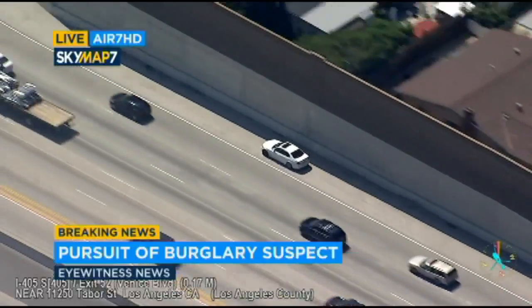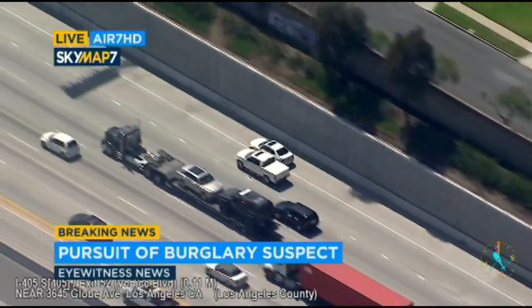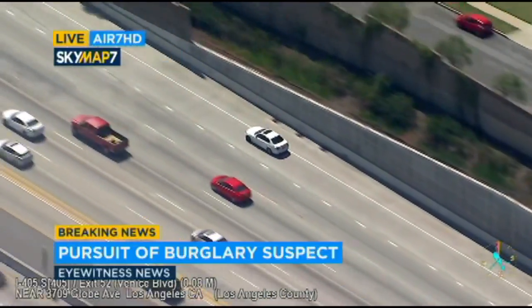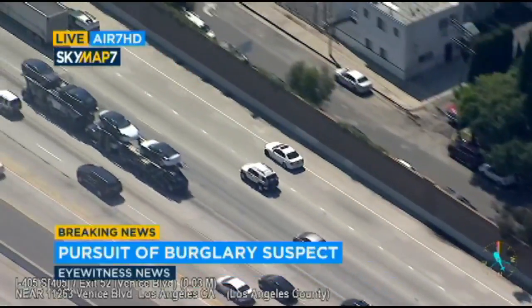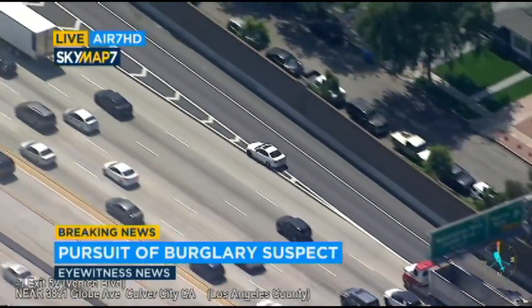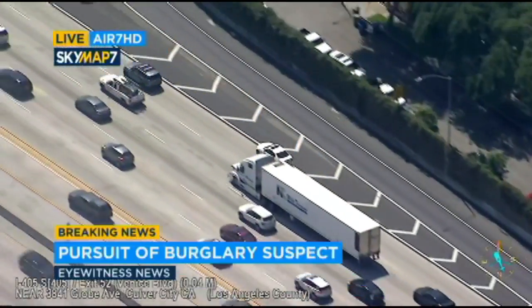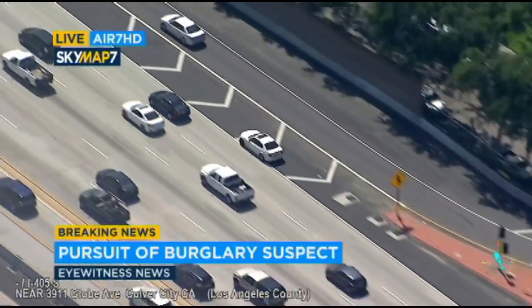Let's give you a little lesson on what you could see on your screen, and you get a lot of information there. He looks like he's really accelerating, by the way. But there we have, you could see on the bottom right-hand side of your screen, it says the 405. He's heading 405. He just passed Venice Boulevard, almost about to exit. Then he hopped back on. So if you're familiar with that area, that's where he is, by Venice Boulevard, southbound 405.